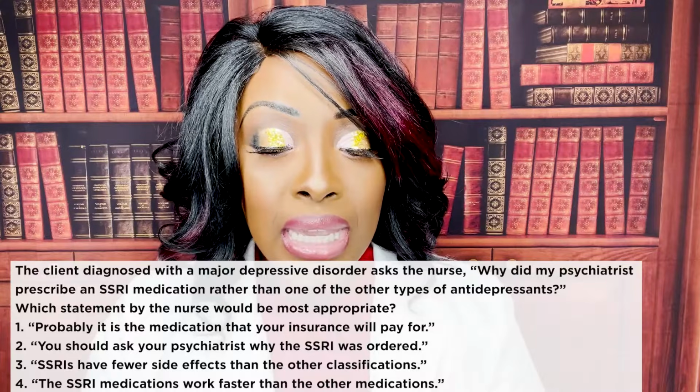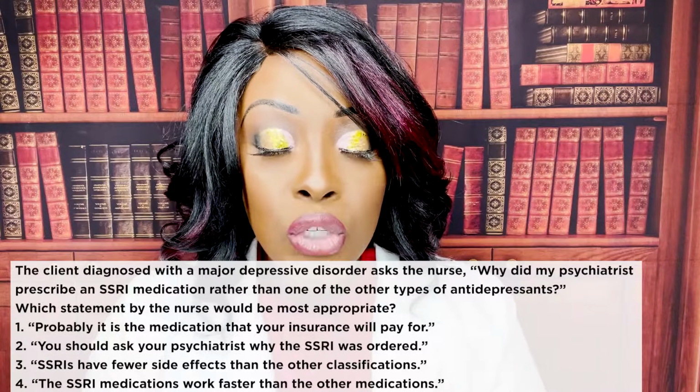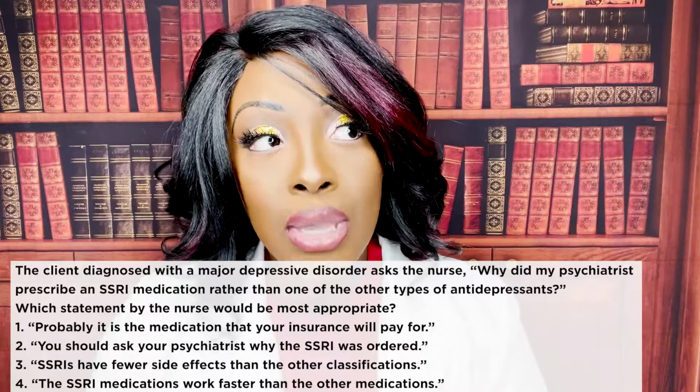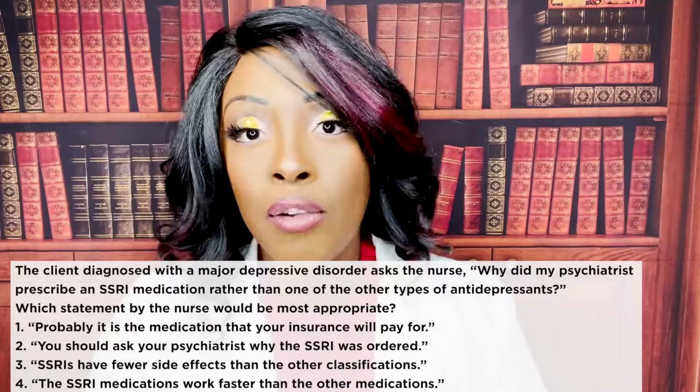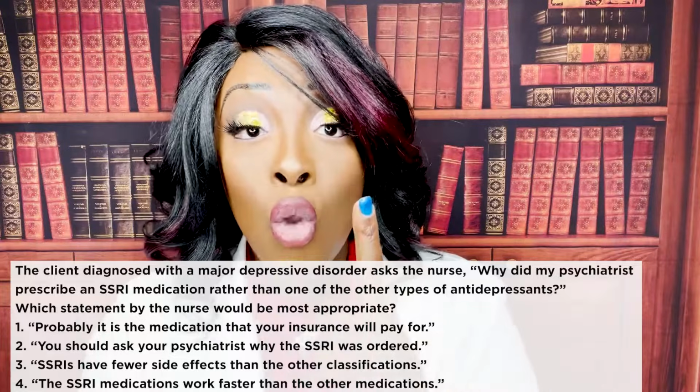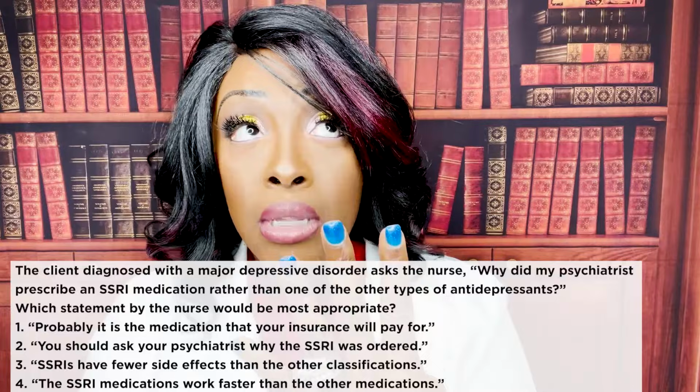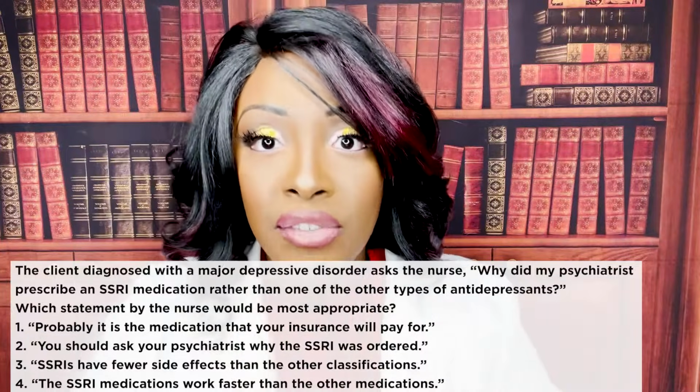1, probably it is because of medication that your insurance will pay for. That's never going to be your answer. And let me explain this to you guys. When you're testing, it's a perfect world. We don't care about money. We don't care about staff. We don't care about resources. We don't care about equipment. And we don't care about time. We have enough of it.